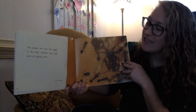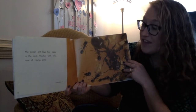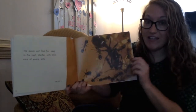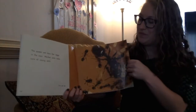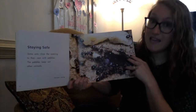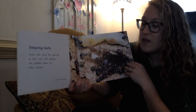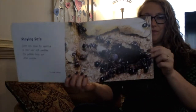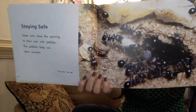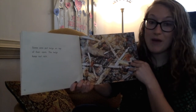The queen ant lays her eggs in the nest. Worker ants take care of young ants. These are fire ants. Check those out. Staying safe. Some ants close the opening to their nest with pebbles. The pebbles keep out other animals. These are harvester ants. Some ants put twigs on top of their nests. The twigs keep out rain.